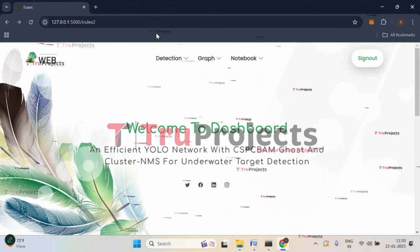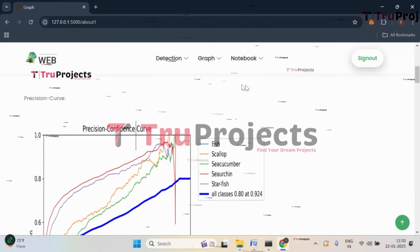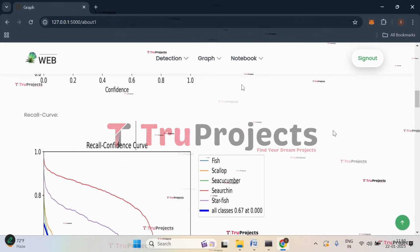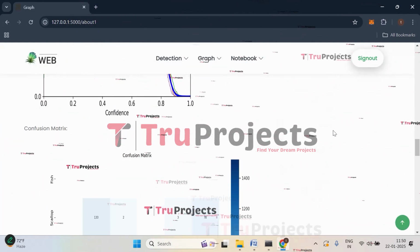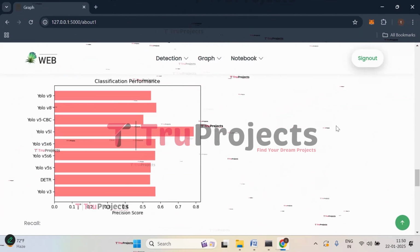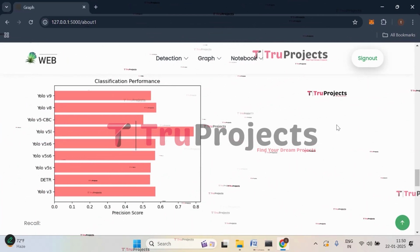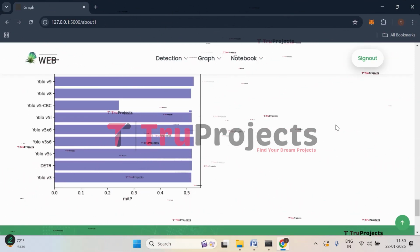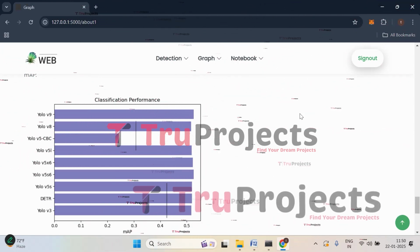Now let's check with the graphs. Click on graph. Click on dataset 1. Here we have graphs for dataset 1, where models are trained on dataset 1. This is the precision confidence curve graph, and this is the recall confidence curve graph. This is the F1 confidence curve graph. And this is the confusion matrix. This is the precision score comparison graph, where on the x-axis we have the precision score, and on the y-axis we have all the algorithms that are trained on dataset 1 to detect objects underwater. And this is the recall score. This is the mean average precision. Mean average precision and recall are the evaluation metrics used to evaluate the detection models.